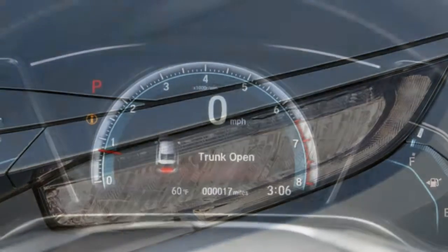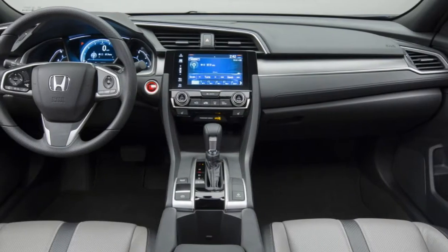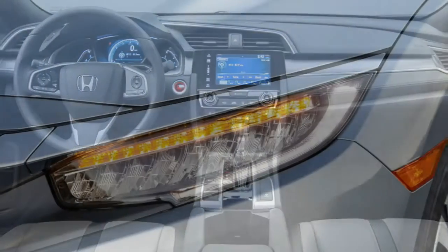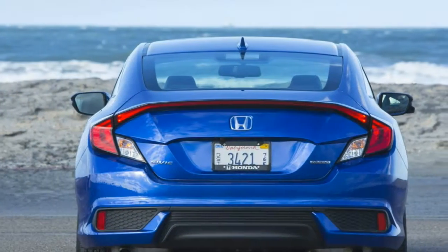Honda stick shift, just like the old days. We find what we are looking for when we drive the base model 2016 Civic Coupe, an LX with a 6-speed manual transmission.